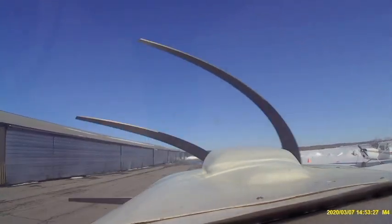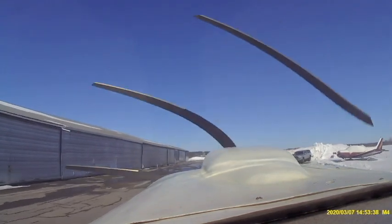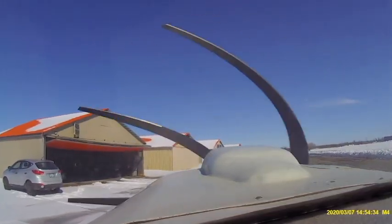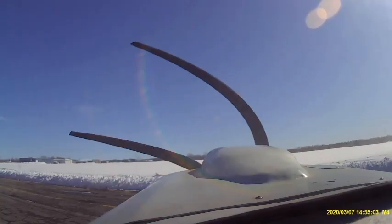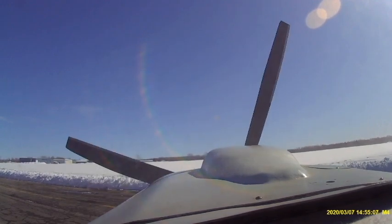Due to another airplane trying to get out of this narrow taxiway, we taxi our way back to the hangar and shut it down, put it away for the day. It was a nice flight, very smooth. I love the cold temperatures for flying, and my airplane likes it too.